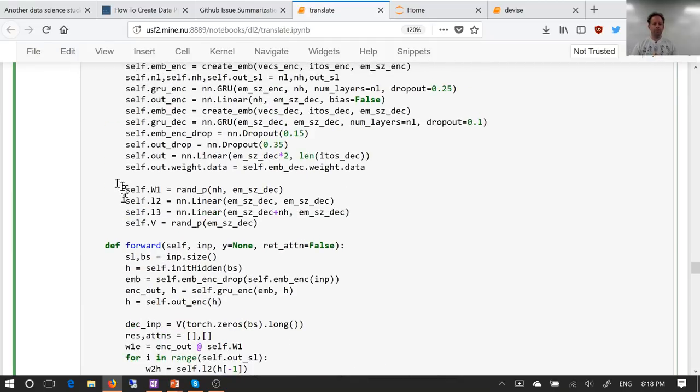So what I'll do is I'll put a couple of papers to check out on the wiki thread.